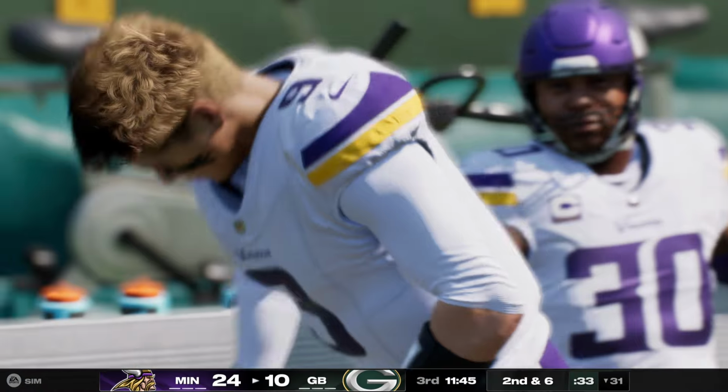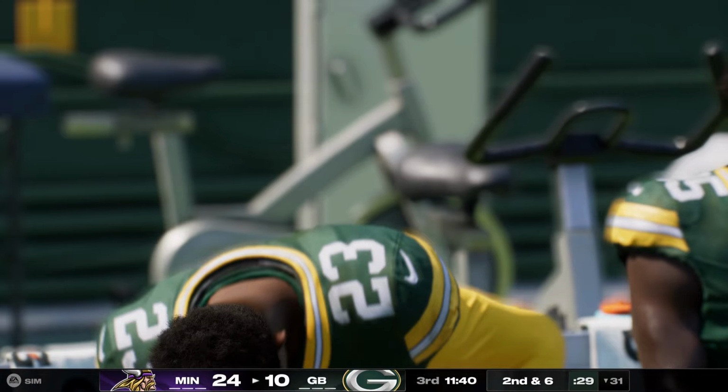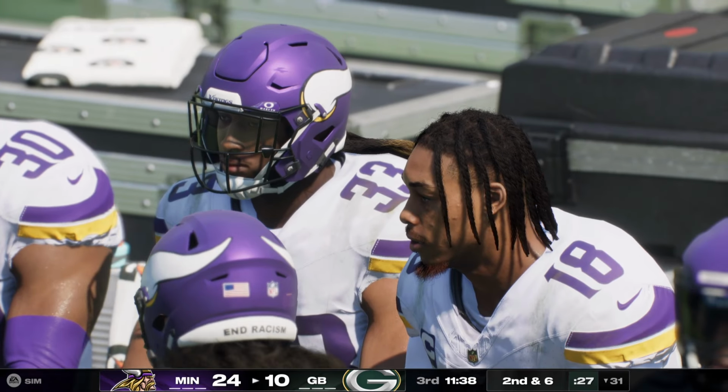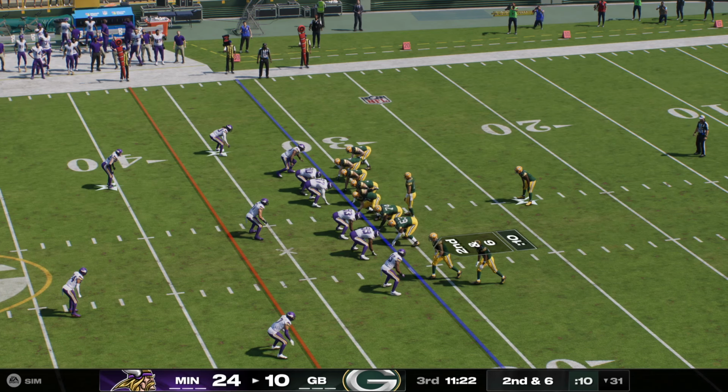It's vitally important to wrap him up immediately, because if you let that big guy get a head of steam up, boy, then you've got real trouble trying to get him down. But they're able to hold him to a short gain on first down. From the 31, here's 2nd and 6.